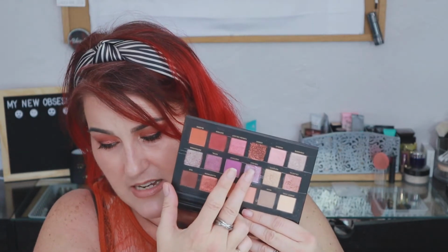The other one is this one, which is Twilight. It is right kind of in the center of the palette, this one here. And it also is a pretty sheer formula, but I think that it shows up a whole lot better than Retrograde.